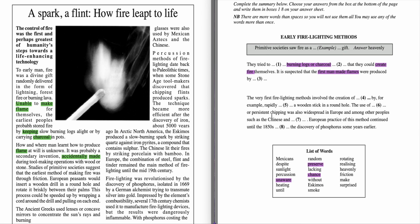Go further. The very first fire lighting methods involved the creation of something by, for example, and they were talking about a wooden stick and a round hole. So they were talking about method. So I'm not going to highlight all of first fire lighting method. I'm just going to focus on methods and try to find the missing word here.